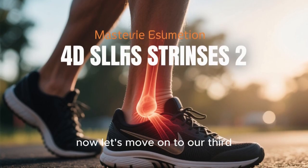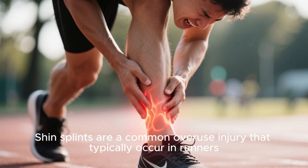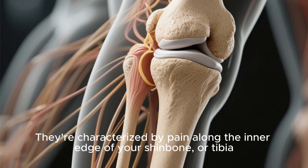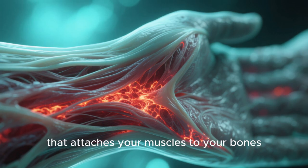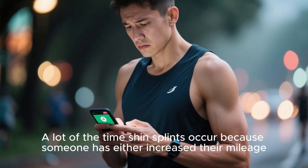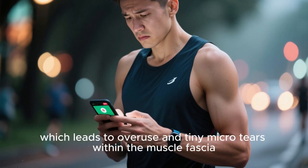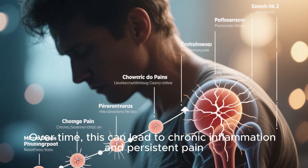Alright, now let's move on to our third, shin splints. Shin splints are a common overuse injury that typically occur in runners. They're characterized by pain along the inner edge of your tibia, and are often accompanied by inflammation of the connective tissue that attaches your muscles to your bones, which is called fascia. A lot of the time, shin splints occur because someone has either increased their mileage or intensity of their running program too quickly, which leads to overuse and tiny micro tears within the muscle fascia. Over time, this can lead to chronic inflammation and persistent pain.